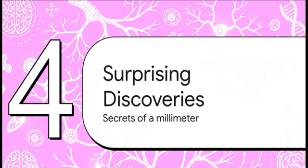Okay, so building the map was a technological marvel. But the real excitement, the reason they did all this, is what they found inside. This map is so new and so detailed, it's already rewriting textbooks and showing us things we've never, ever seen before. Let's check out some of the highlights.